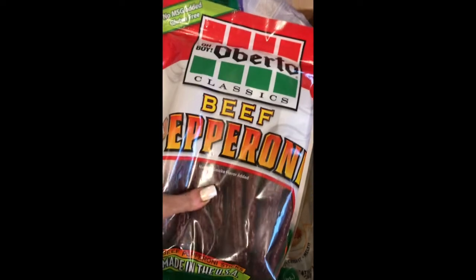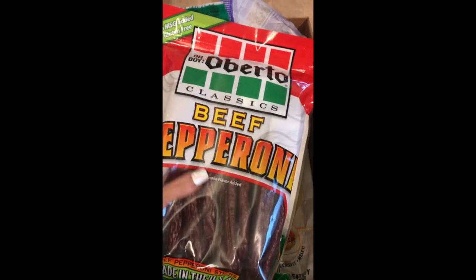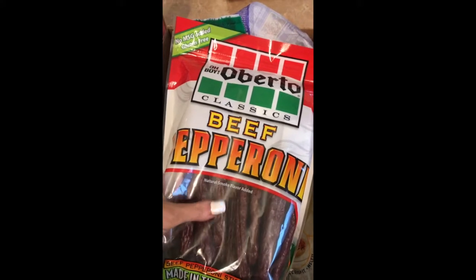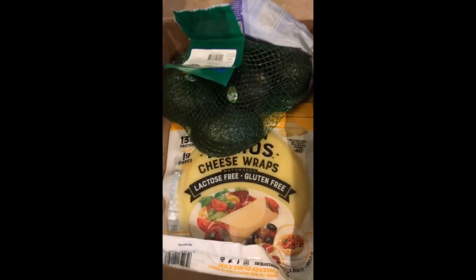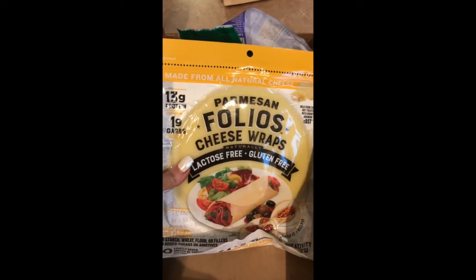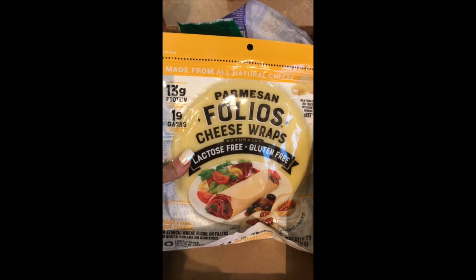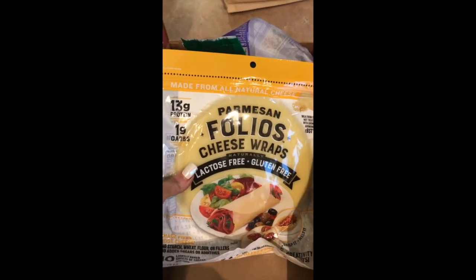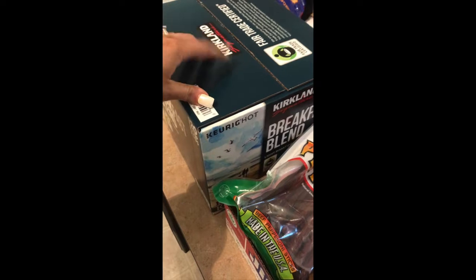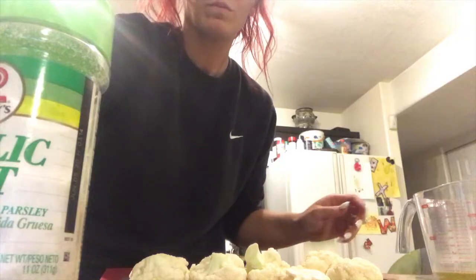Always make sure that you check the sugars on these, because if they're the teriyaki flavor or some type of flavor, they'll have sugars in them, which will give them carbs. But these, the classic beef pepperoni, are just fine. And then I'm excited to try these cheese wraps. They've been all over the keto people. And supposedly they're good, so we'll see. Oh, and of course, a huge thing of coffee, because everybody needs their coffee.